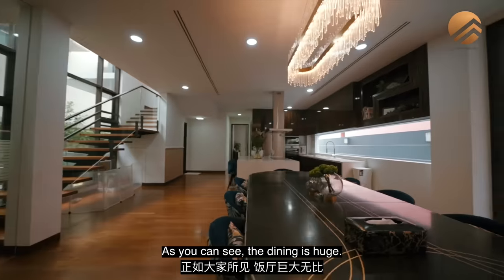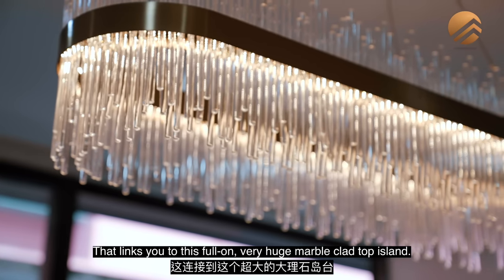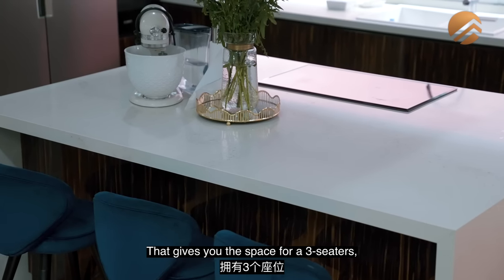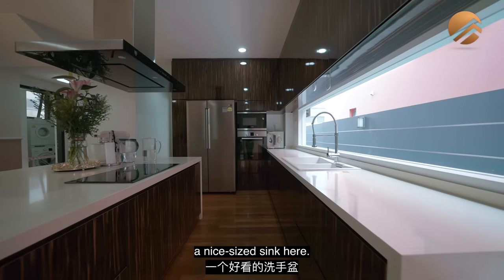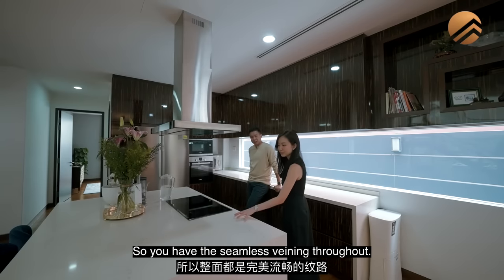As you can see, the dining is huge. Also with another beautiful drop-down light. That links you to this full-on, very huge marble clad top island that gives you the space for 3-seaters as well as a lot of storage space at the bottom. So you have the induction cooker here, a nice size sink here. Like Melvin mentioned, this is all marble. So you have the seamless veining throughout.